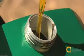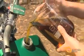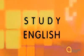Diesel engines are more fuel efficient, so you'll go much further on a tank full of diesel than you would on a tank full of petrol. We could also say you'll go further on a tank full of diesel because diesel engines are more efficient. Notice the different order.